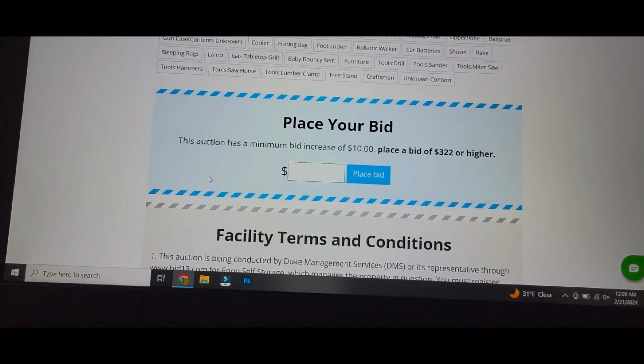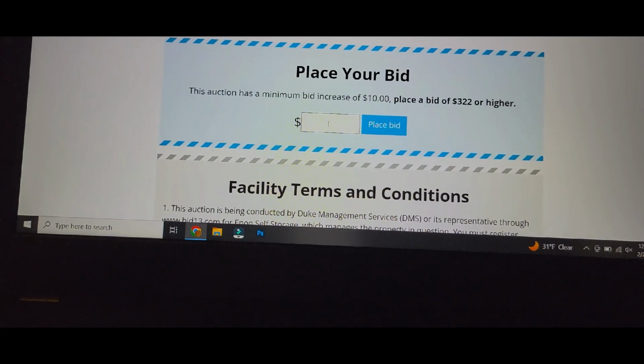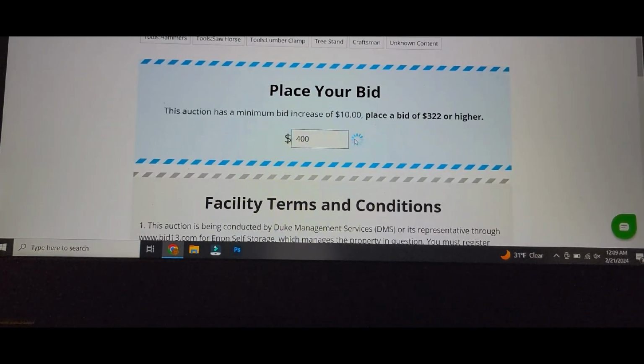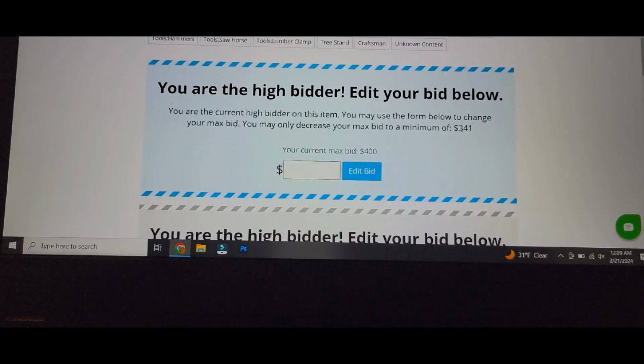Now, I haven't bought a storage unit on this site in nearly a year, so I kind of forgot how the bidding works. I don't know if it increases by 10 or if it just jumps. So you see it's at 322 now. Let's just start with a subtle increase to 400 and see. Does that put us number 1? Oh, we're the current high bidder. I only went to 341.